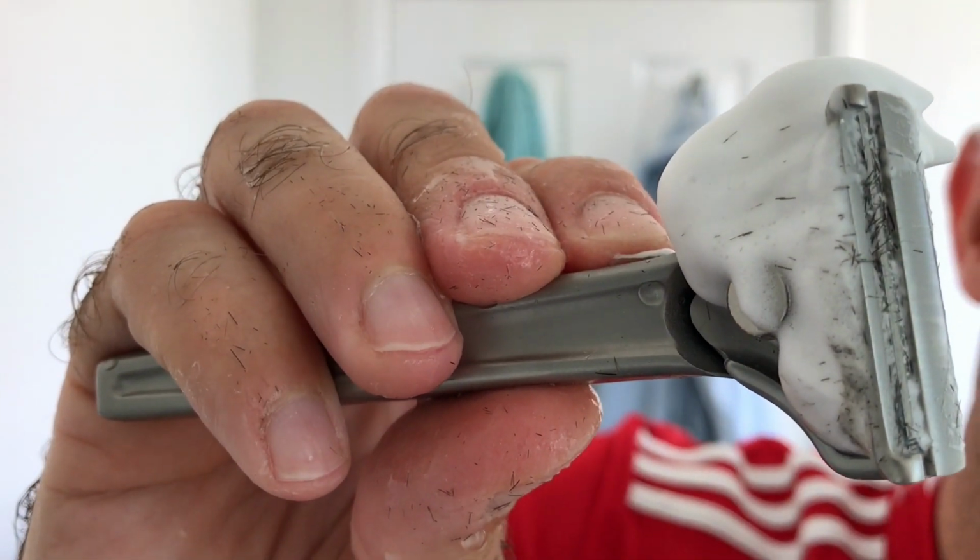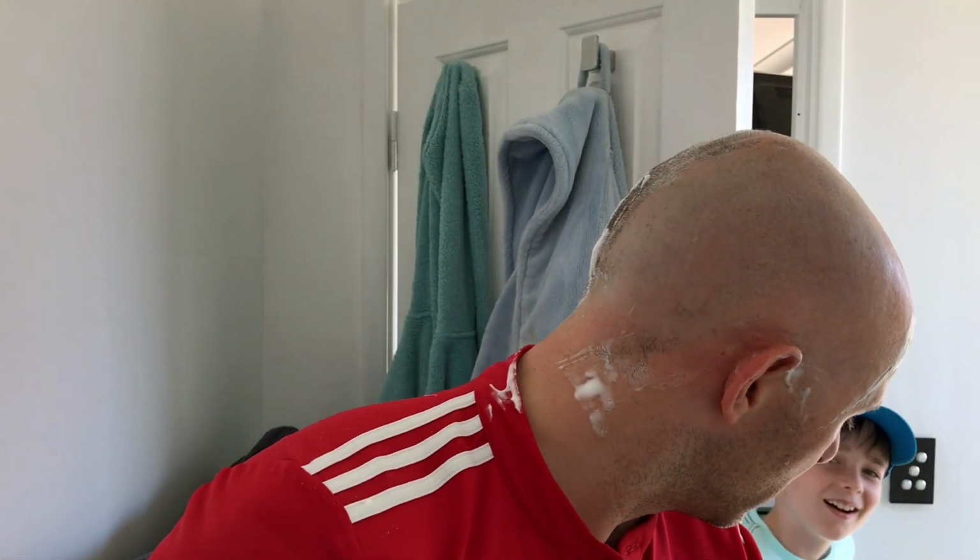The thing I love about this razor is, you can see the amount of crap in there.